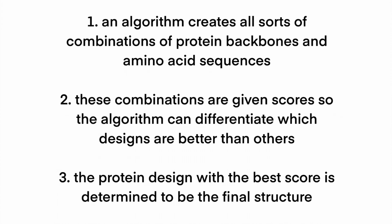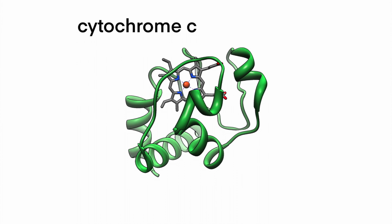So, to recap, in computational protein design, firstly, an algorithm creates all sorts of combinations of protein backbones and amino acid sequences. These combinations are then given scores so the algorithm can differentiate which designs are better than others. And finally, the protein design that has the best score is determined to be the final structure. And so, that's how we get structures like this cytochrome C we were talking about earlier.